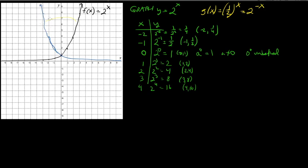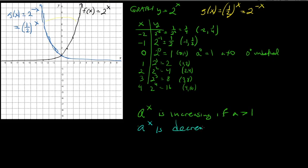Anyways, so that's going to be g of x, which is 2 to the negative x, right? It's also 1/2 to the positive x. So the point I wanted to make here is that when your a is less than 1, you're not going up, you're going down. So a to the x is going to be increasing, going up, if a is bigger than 1. And for this blue graph here, a to the x is going to be a decreasing function if a is less than 1.